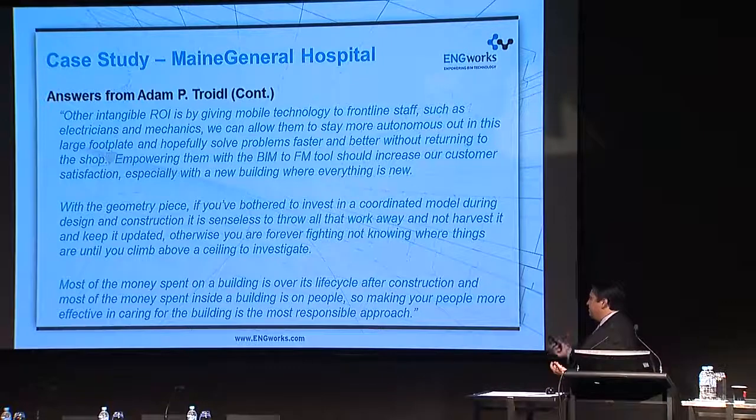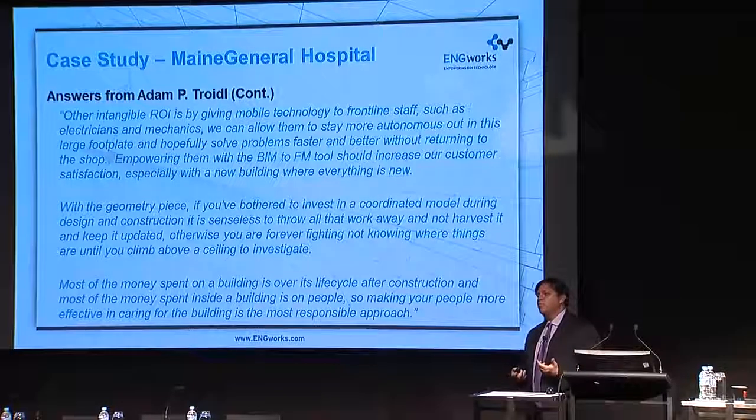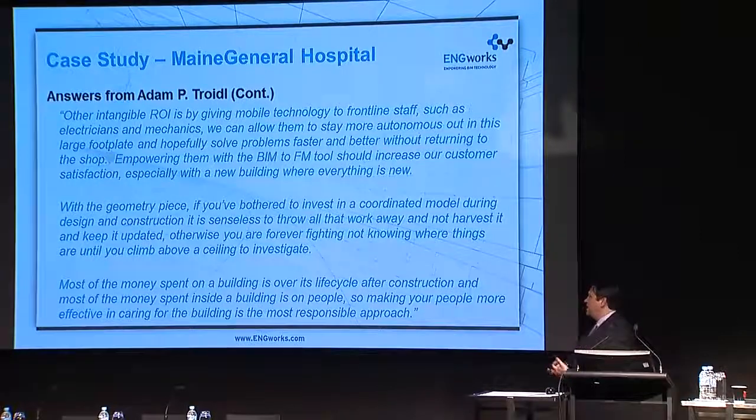And again, at the bottom, he's just re-emphasizing that they're going to pay big money over the life of the building. That's where all the money is for those guys. So again, he's going to get savings year after year of having good data. So it's really a no-brainer, other than actually doing it and collaborating.